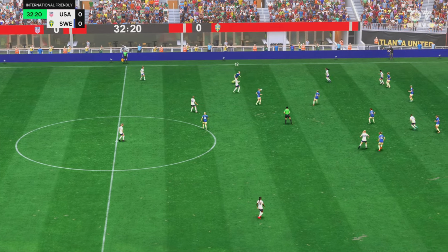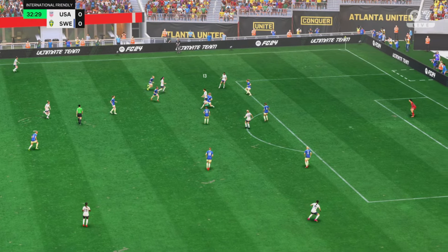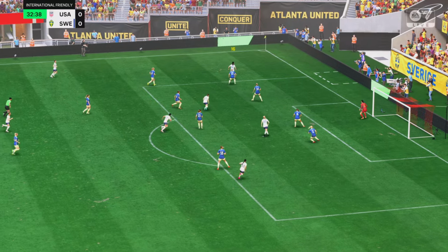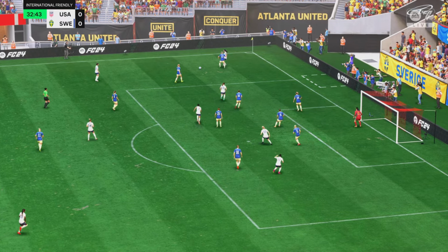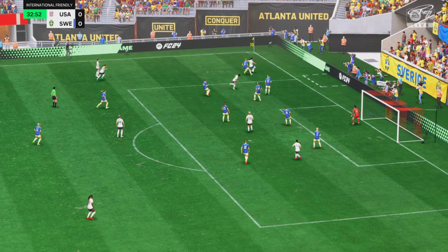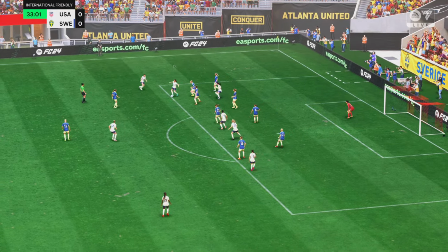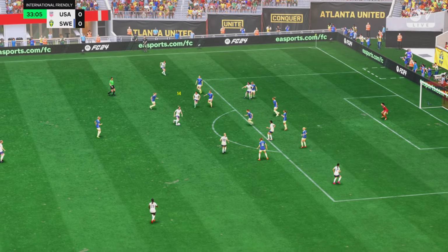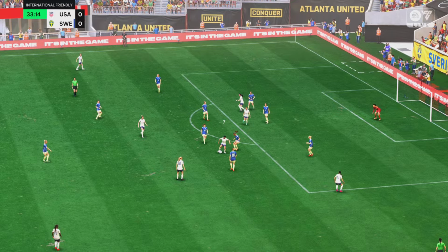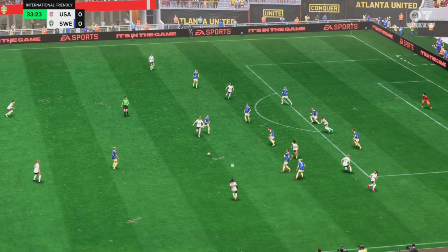Tiona Davidson. Rose Lavelle. Mallory Swanson. Moving the ball more than decently, but can they take the lead? Sonnet. Horan. Done with it now.